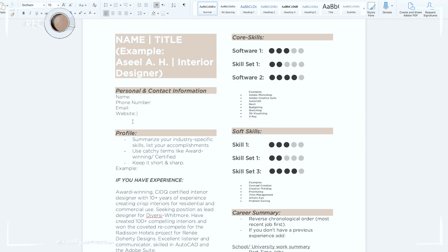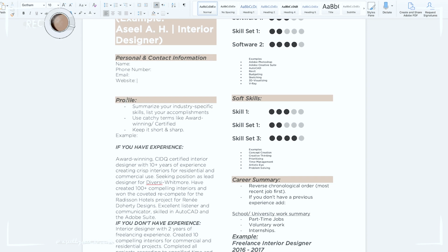Don't clutter it with your date of birth and your driving license. No one looks at that anyway. So this is the profile, and arguably, this is one of the most important elements in your CV, the profile, because you have to summarize your industry specific skills and list your accomplishments.